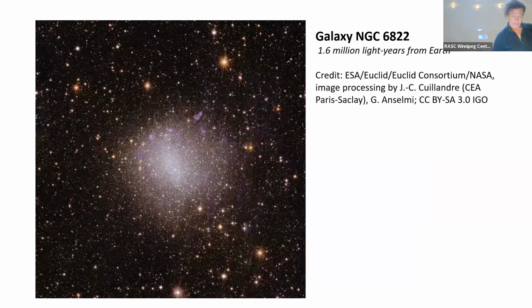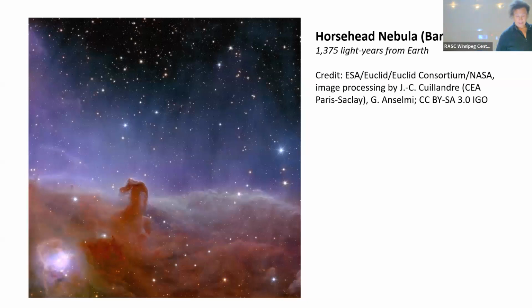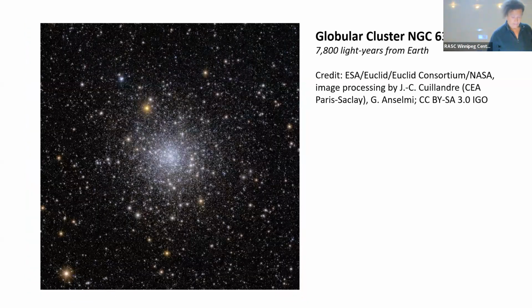And then here's again a regular galaxy. You can sort of see a bar shape in there. This is NGC 6822, 1.6 million light years from Earth. Closer to home, 1,300 light years away, is the Horsehead Nebula. It's such a beautiful picture, especially if you look online. This doesn't do it much justice, but it's really nice. And a globular cluster 7,800 light years away.